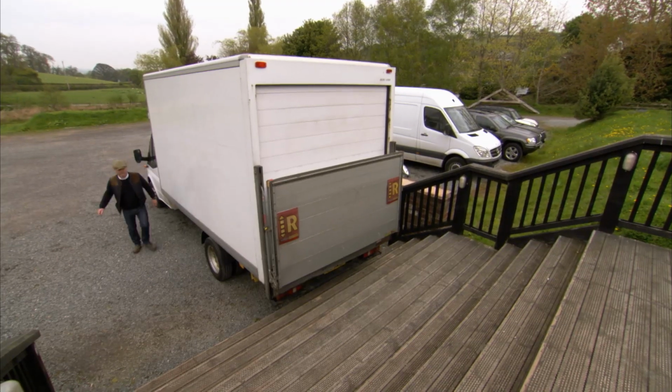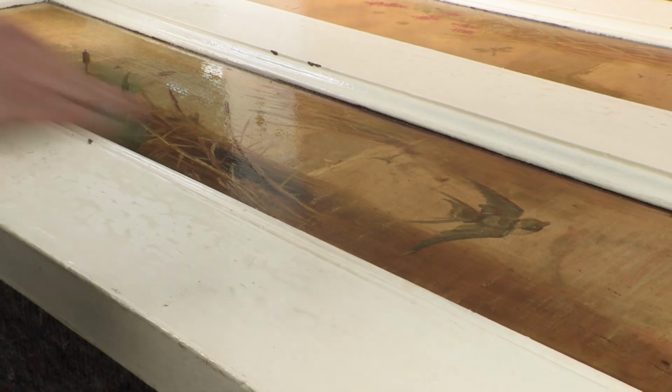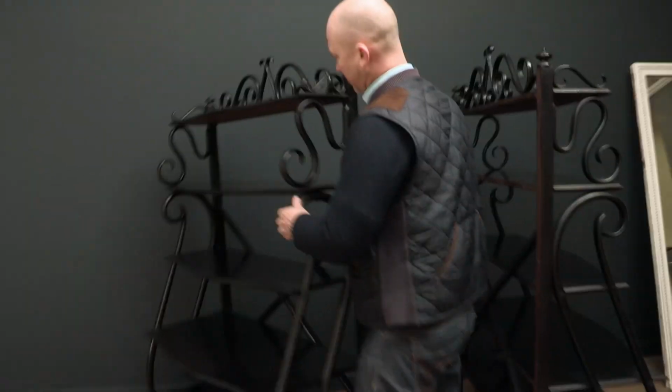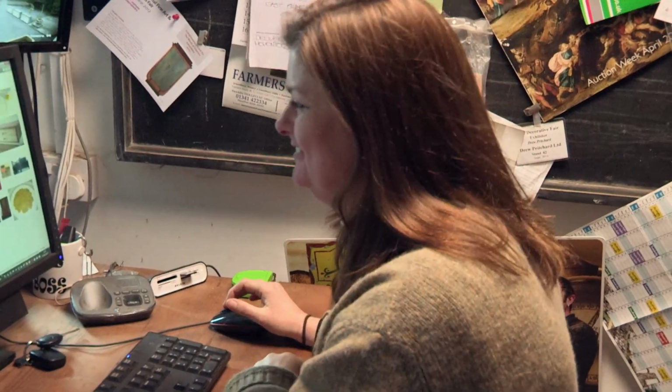Back at Conwy, the team are flat out. Oh, nice. These have come out well, Alex. That is so good. Yeah, come out lovely. Well, I'll leave you to it. Okay. You don't need me. We don't, do we?